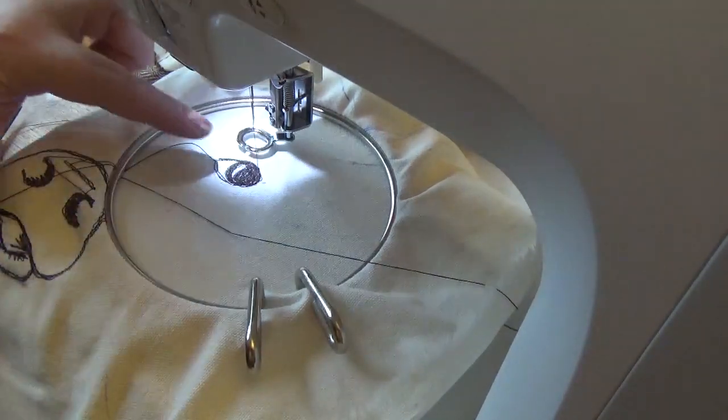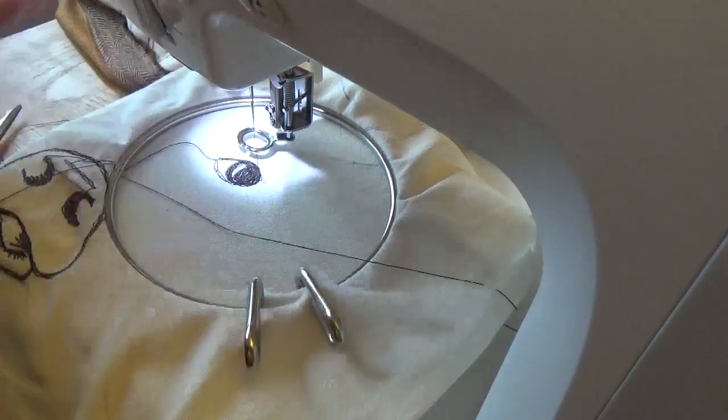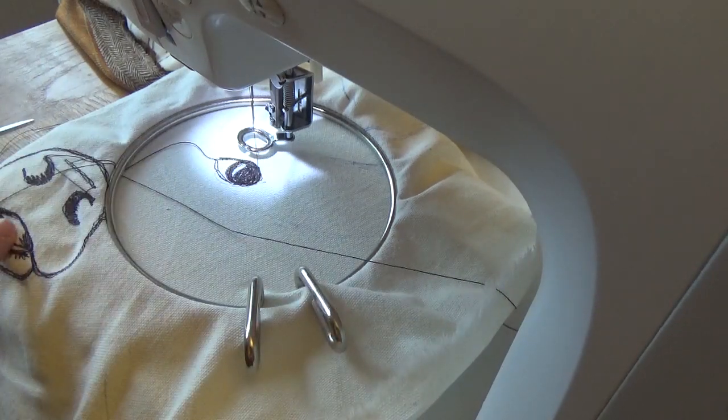I'm going to put some different shading into there now. What I would normally do, I'm going to show you how I do the shading. What I would normally do is I would do the whole cow in the dark colour first. But I think I might just change up, do my little bit of shading here. I might even do the shading on the nose just to show you how it looks.